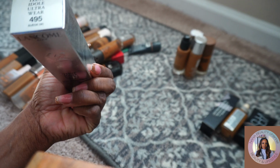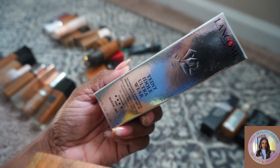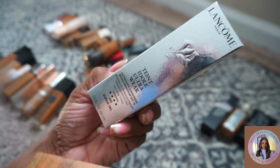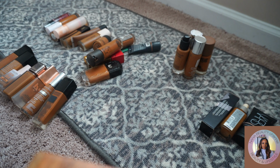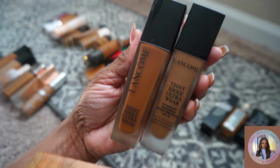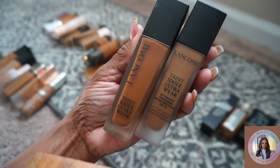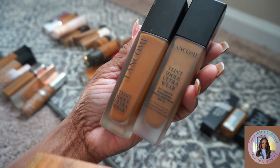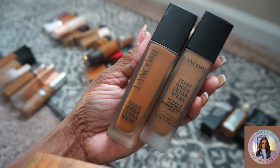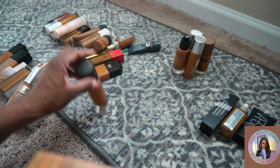Let me pick up the old, yeah, that's the new one. The older one I bought when they were discontinuing it, I purchased what they had on sale. So let's put them side by side so you can see the difference of the bottle. You see how 515 is warm and then the 495 is a little bit neutral golden. It's not a big difference, but it is a difference. I have another shelf, and I think I probably got like 2 more of the old one. That's most definitely going in my love pile because I love this.